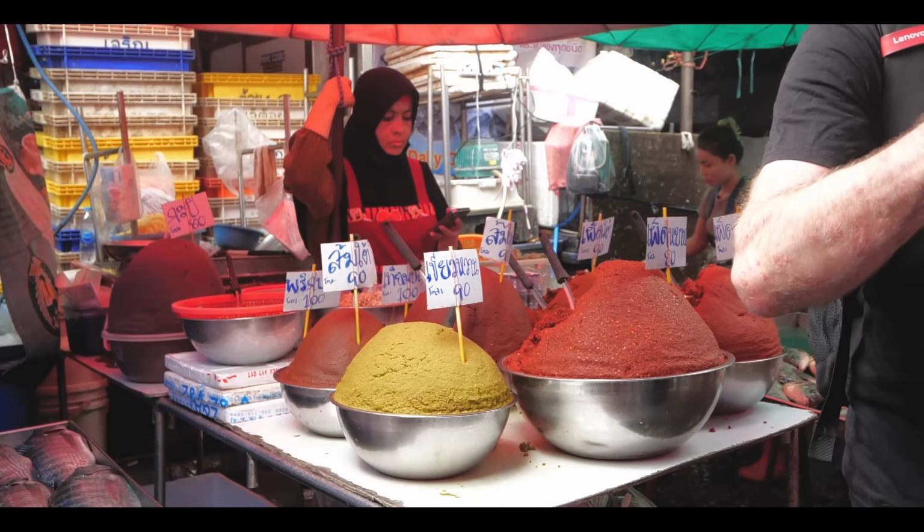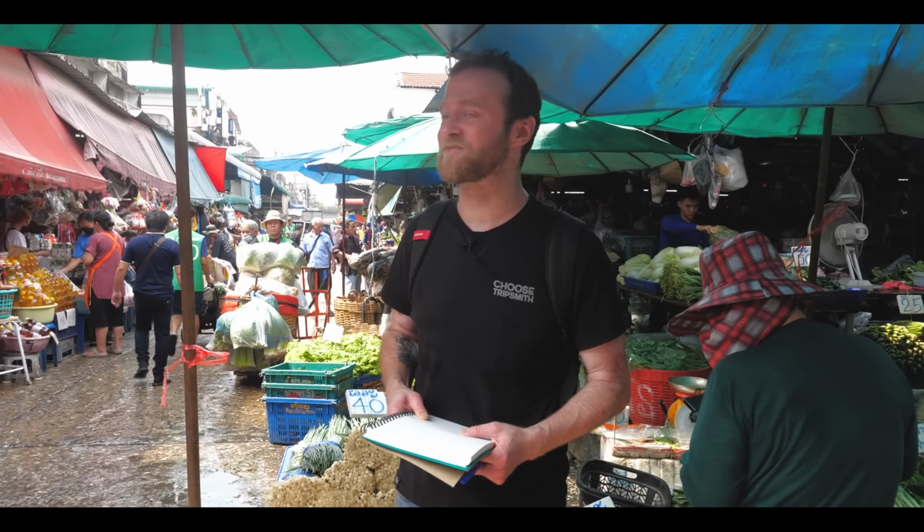This is Khlong Toei. It's Thailand's biggest wet market. It's probably my favorite place in the city. Yeah, so this is gonna be a really interesting next 24 hours and let's start exploring.